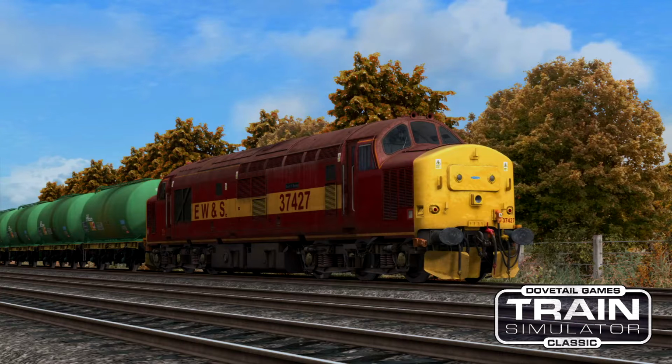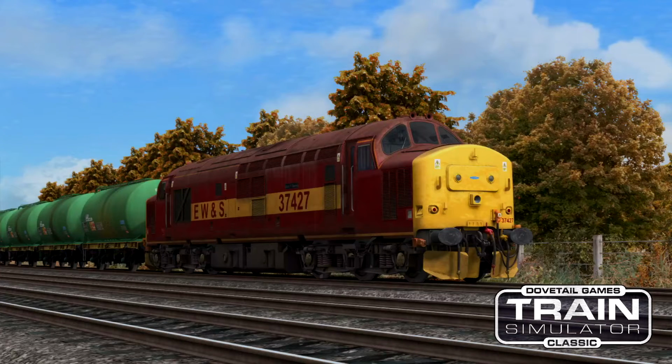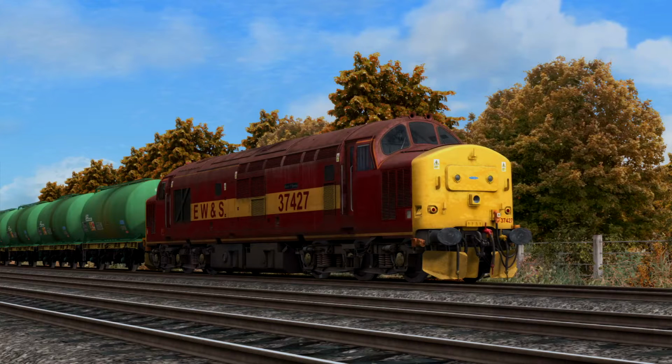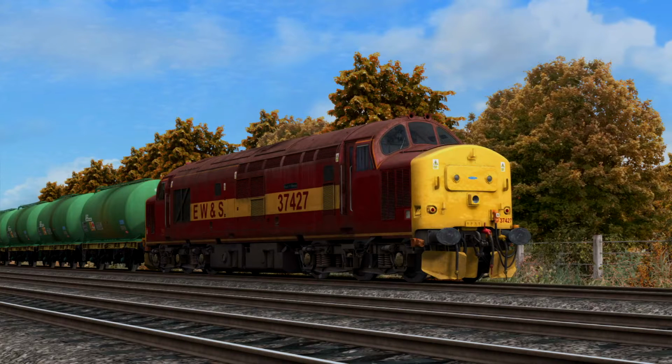Hello everybody, welcome back to some more Train Sim Classic, and today we are taking out this very nice Armstrong Powerhouse Class 37. This is 37427 and it is in EWS livery. Very nice sort of livery, very nice loco. And we are doing the scenario 6D71 Linkswood to Mossend Down Yard.